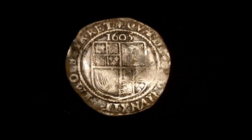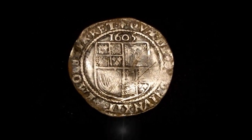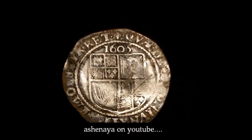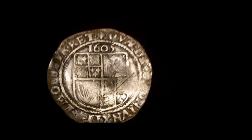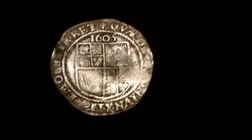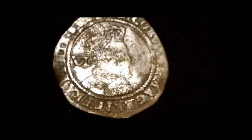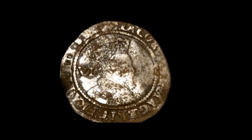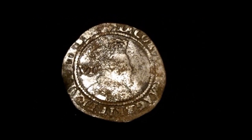Hello everybody, it's Ash and Aya from YouTube. My find of the month this month is a James I sixpence, dated 1605. Found this last week. It was on pasture. Found with the Technetics T2, approximately 2 inches down. It's in absolutely lovely condition, and certainly my find of the month.